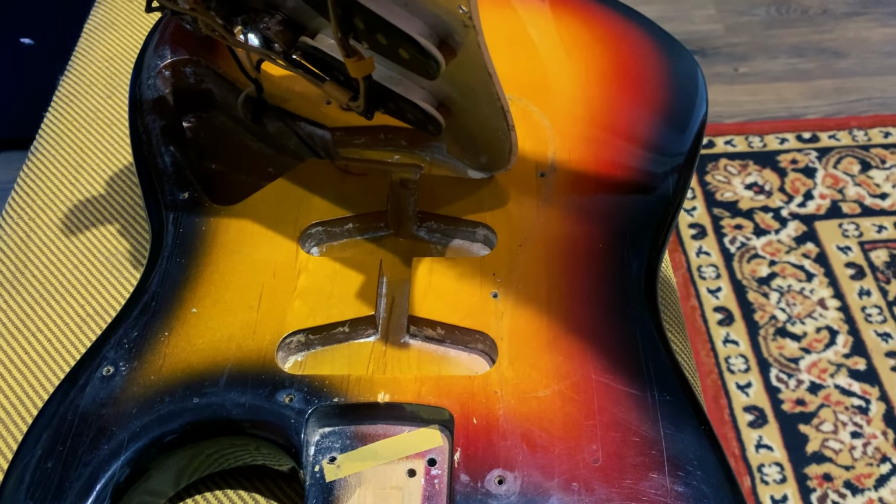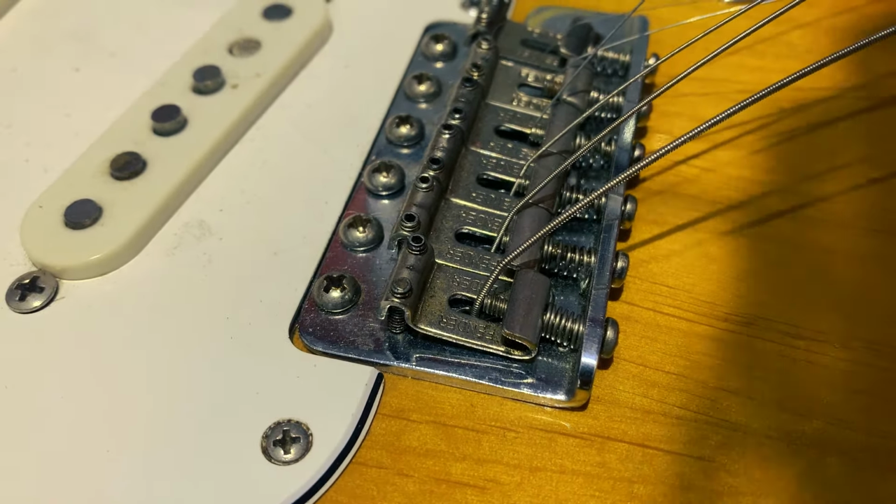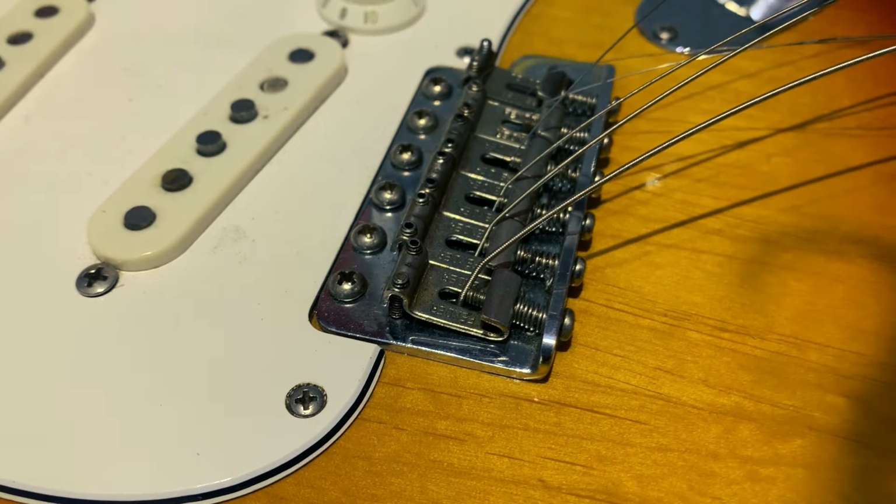Was it the same person who was mistakenly assembling these things, painting them? We don't know. Before we flip it over, it has the period correct stamped saddles with Fender stamped into them both in the same direction, as they did for many years. Around 89, this changes and they alternate the direction of the Fender engraving.